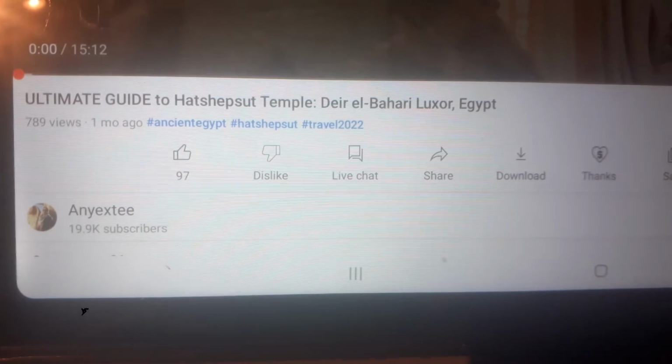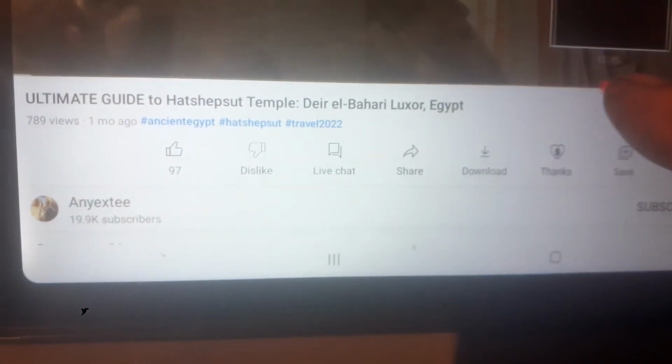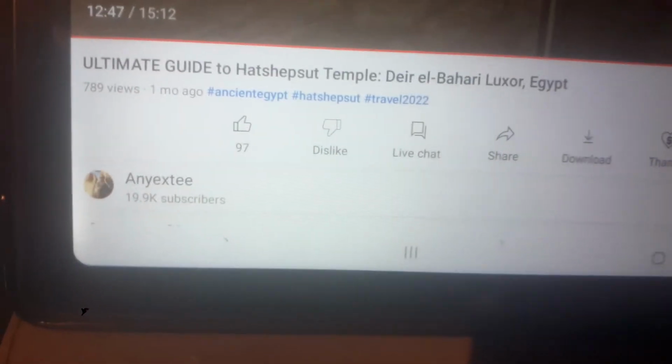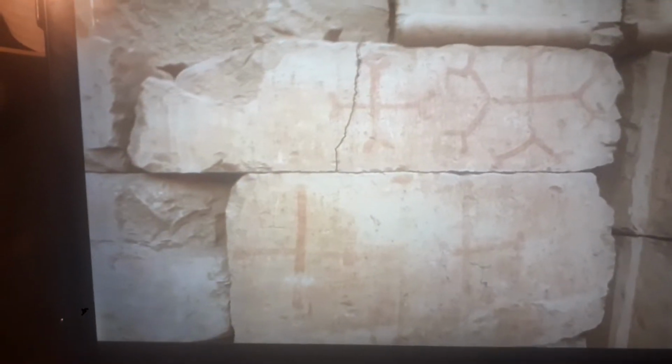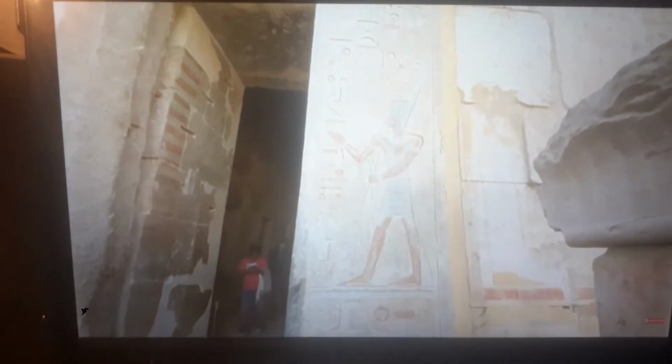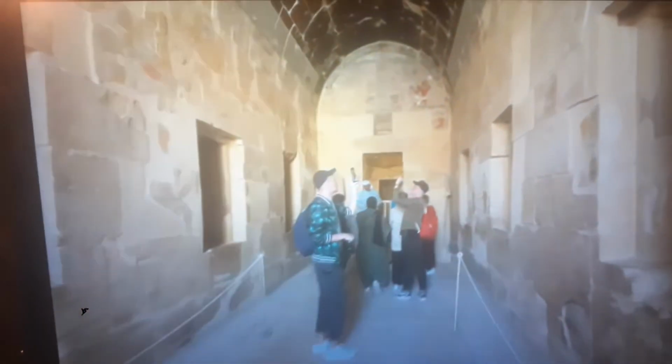In his ultimate guide to Hatshepsut Temple, which you can go and watch yourselves, guys, you're about to see what I'm talking about. Not this. Here. You see it? So why not go in, get your images, come out, and give us the truth.